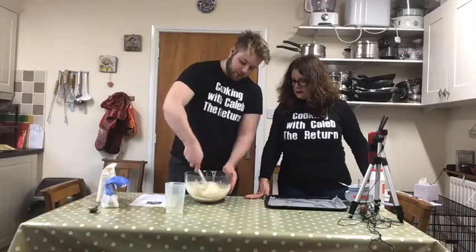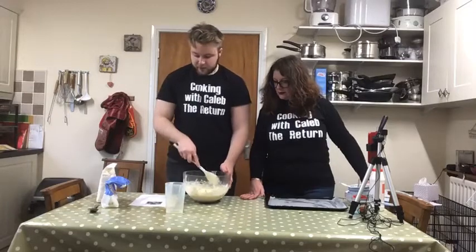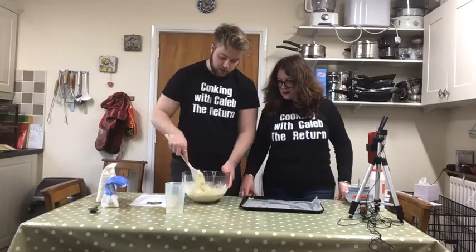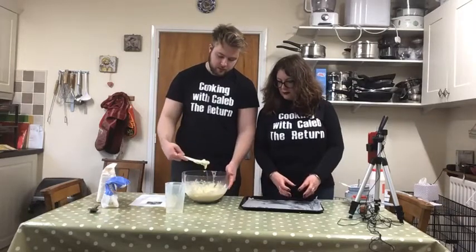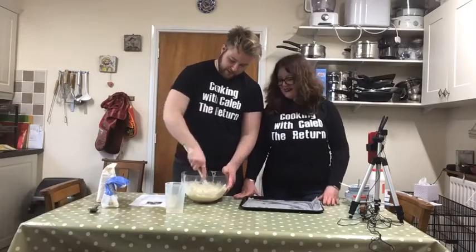Okay. So then we want to do six large spoons, but you could do any amount. Yeah, so it looks a bit runny to me. They're meant to be able to hold together, aren't they? I don't think that will hold together, will it? It's a biscuit. We might end up making one large biscuit.